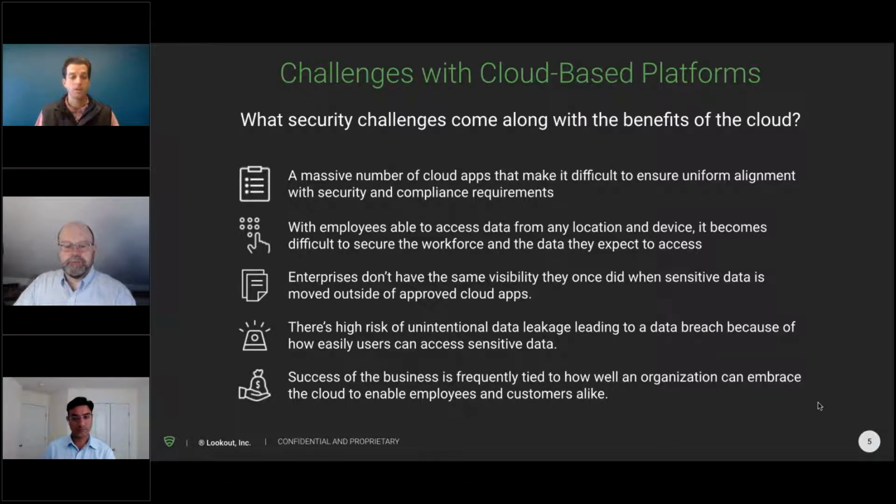And then finally, like Robert said, the success of the business is frequently tied to how well an organization can embrace the cloud and enable both their employees and their customers. So KPIs start to drive what defines success with cloud migration and cloud enablement, and that's not just internally, but externally as well.